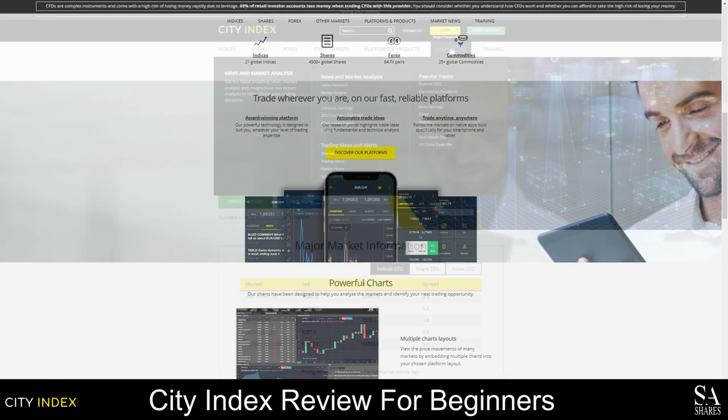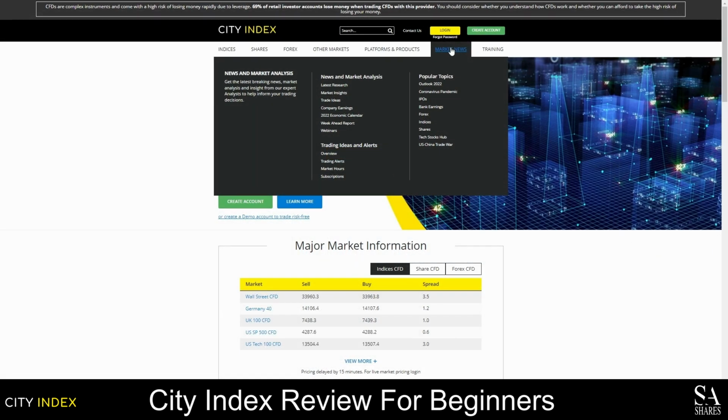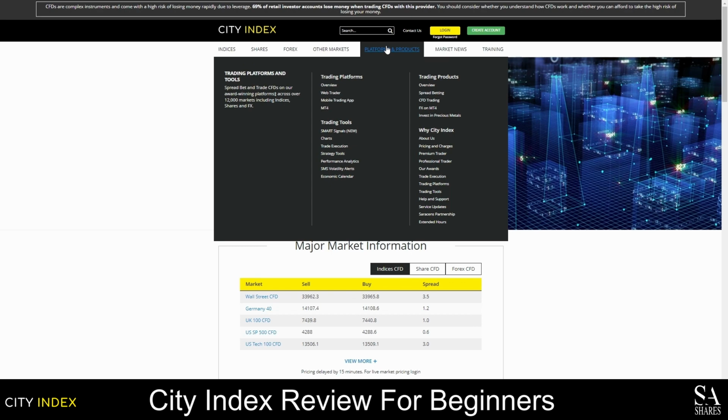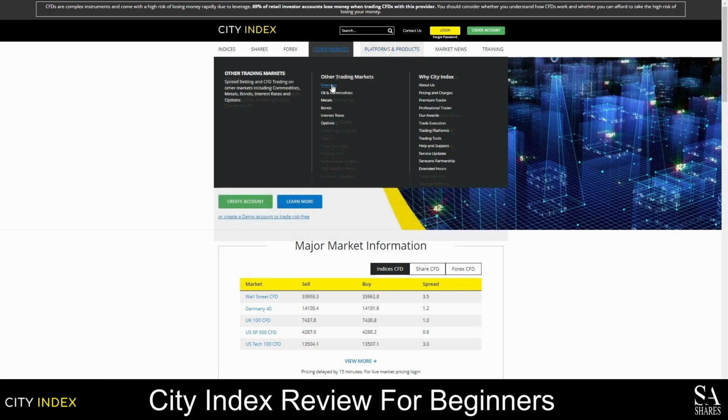City Index offers a simplistic, user-friendly website, and you can easily find out more about the company, the products they offer, as well as the platforms and tools you can use by choosing an option from the menu bar. Some other information displayed on the homepage includes spreads, personalized trading, and instruments offered, as well as their awards and more. If you are looking for more detailed information about the instruments you can trade with City Index, simply click on one of the tabs on the menu bar, or click on Other Markets.